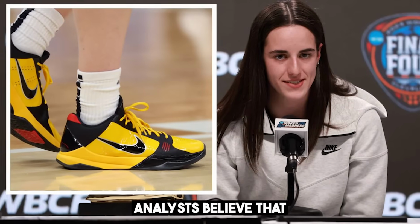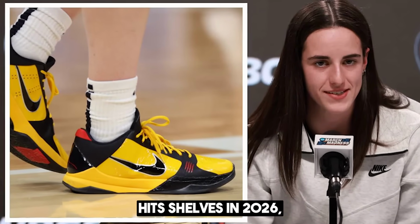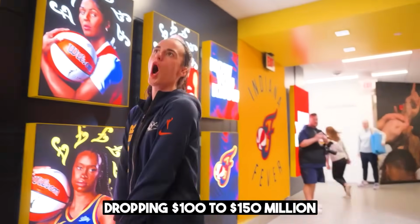I can only imagine it's going to get sold out lickety-split. And this is only the start. Analysts believe that when Caitlin Clark's first signature shoe hits shelves in 2026, it could bring in a jaw-dropping $100 to $150 million for Nike.